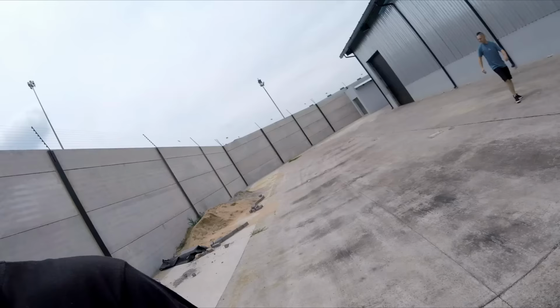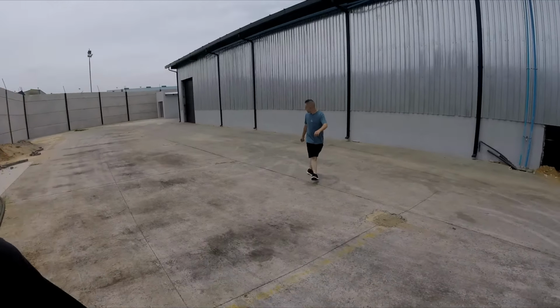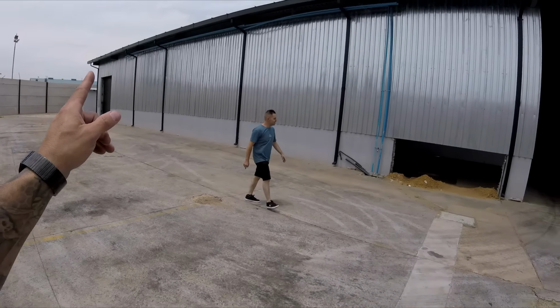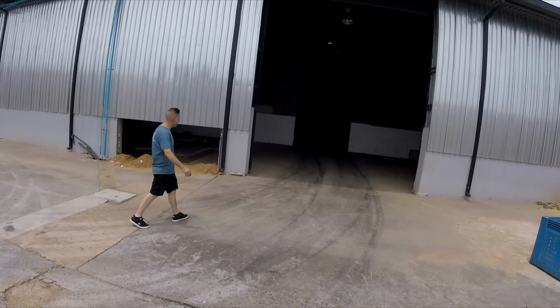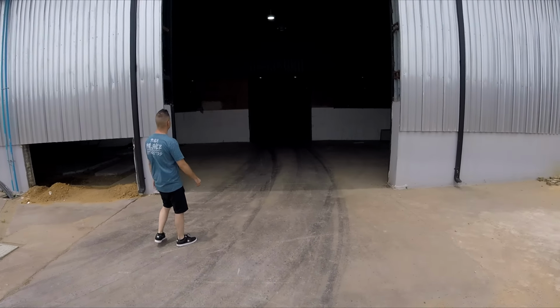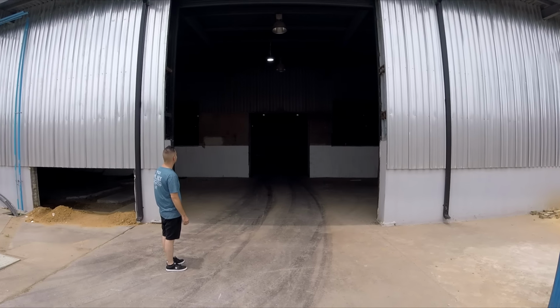And then we've got to go through this door, which is a reasonable size door. It's probably the same size as that door over there. Yeah, maybe a little bit tighter. Until you get to the next door. As you can see, the huge difference in door sizes.